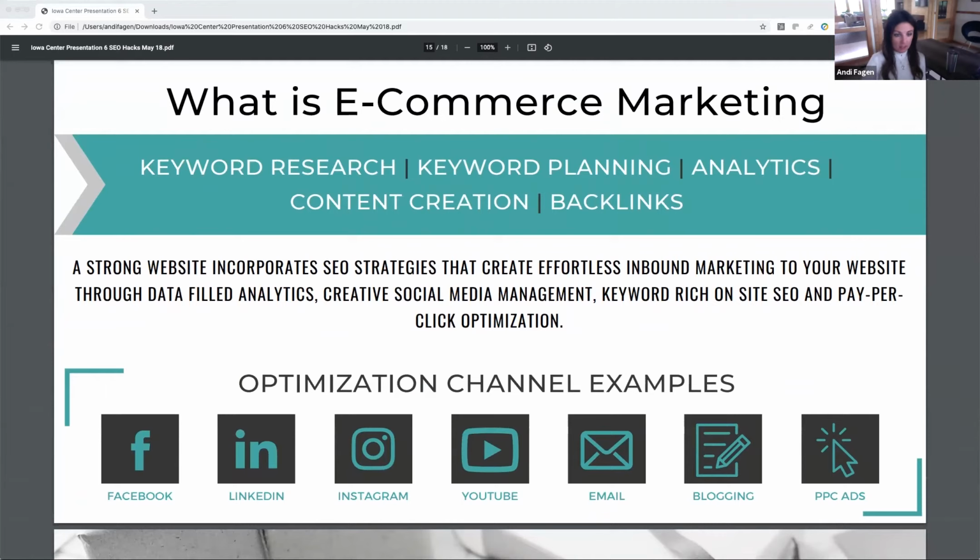So now I said that this tip is actually about creating a strategy. So let's talk about e-commerce marketing. E-commerce marketing is a multi-platform approach. Your goal is to create strategies that create effortless inbound marketing to your website. So this ties back to number 3, the conversion journey, and also to number 2, making a plan.